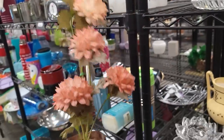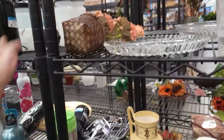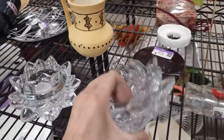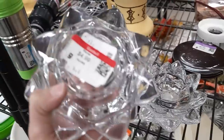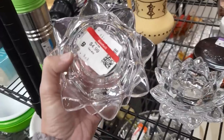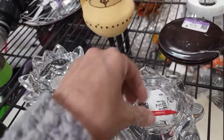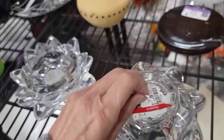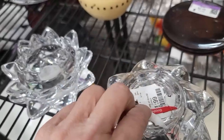I like the color of those, but it needs to be in something because that's so lightweight, it would just blow right off of my porch. We have some lotus flower candle holders that, of course, we don't know who made them because they have put their $5 red tags right on top of it. Somebody else was trying to scan under there. They come from like a Home Goods, and I'm not sure it says who made them.